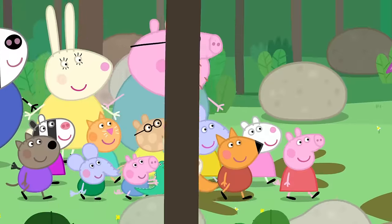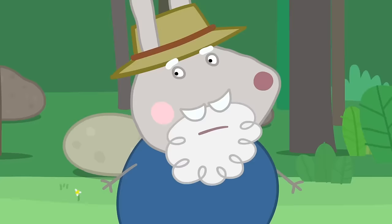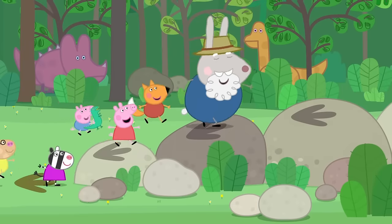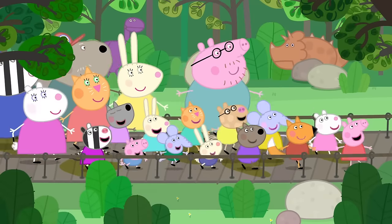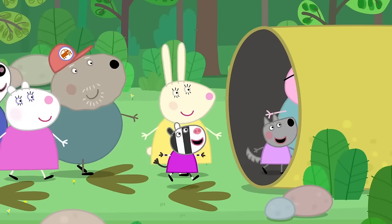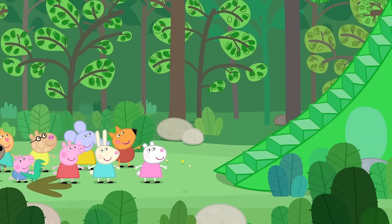Ooh. These footprints look very real. Are you sure there's no living dinosaurs about, Grumpy Rabbit? Quite sure, Daddy Pig. Over the boulders, everyone! Across the bridge! Through the cave! Oh, the footprints have stopped. Look! There are some green steps.